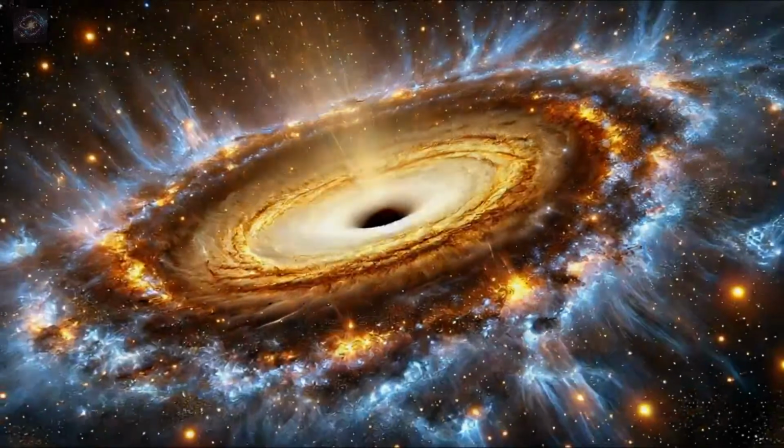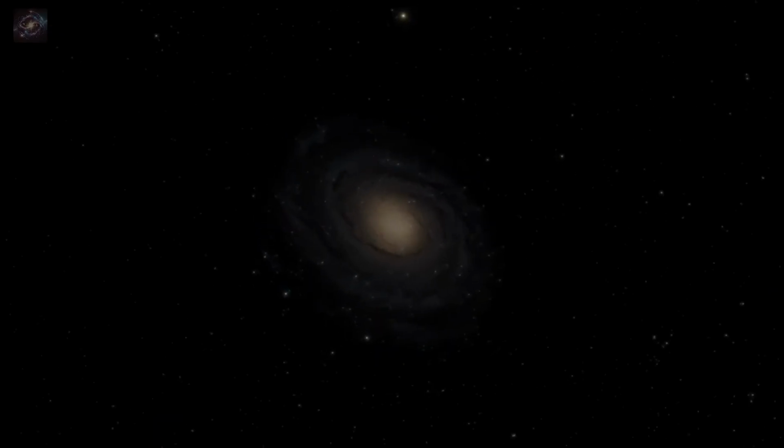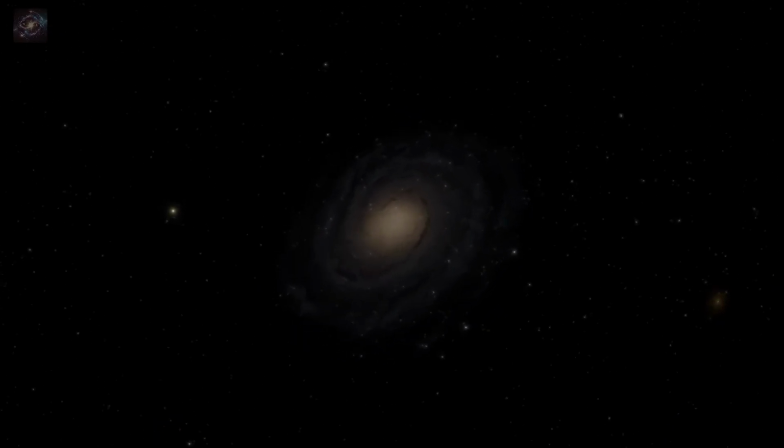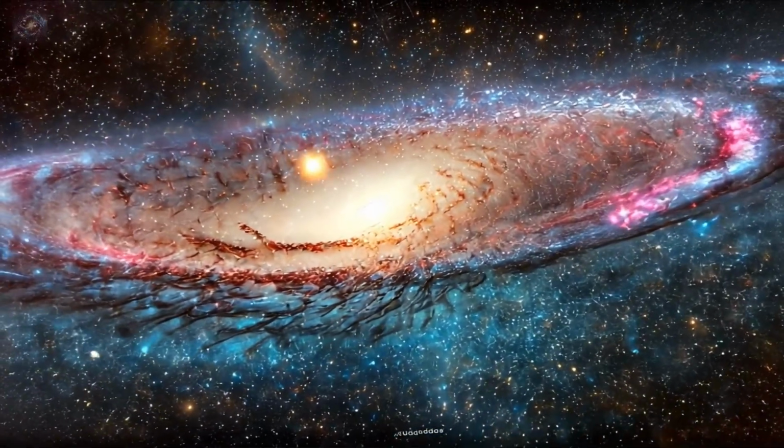Andromeda's double nucleus, a feature visible in its central bulge, has perplexed scientists for decades. This peculiar structure hints at a complex history of mergers and interactions with smaller galaxies.